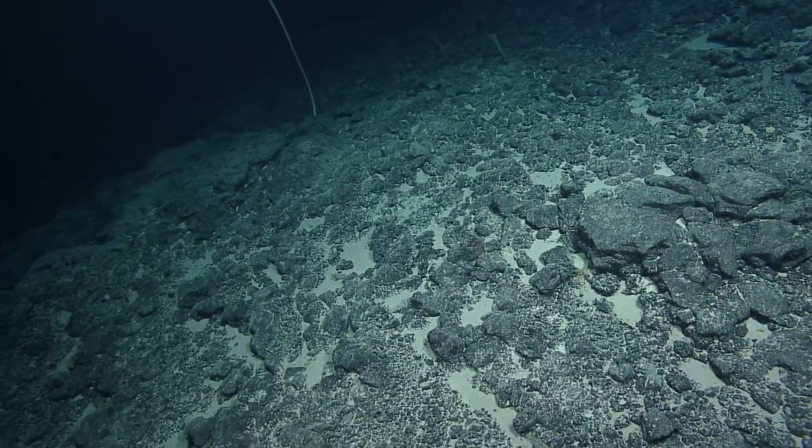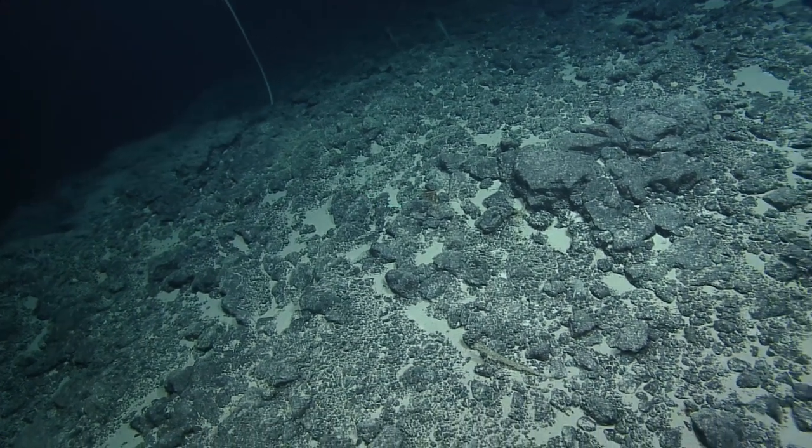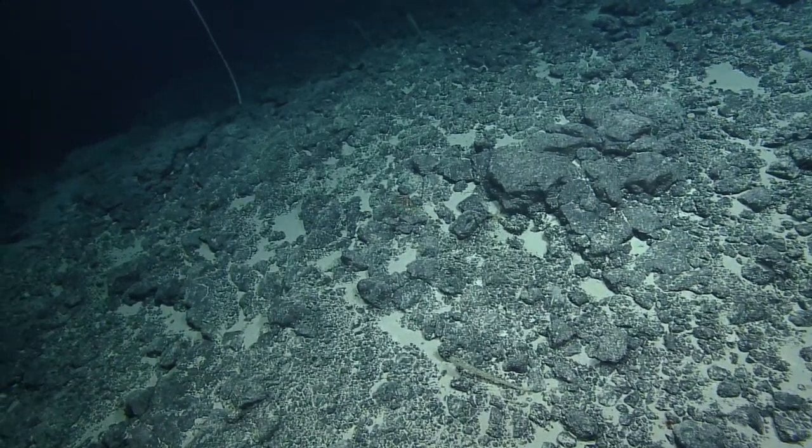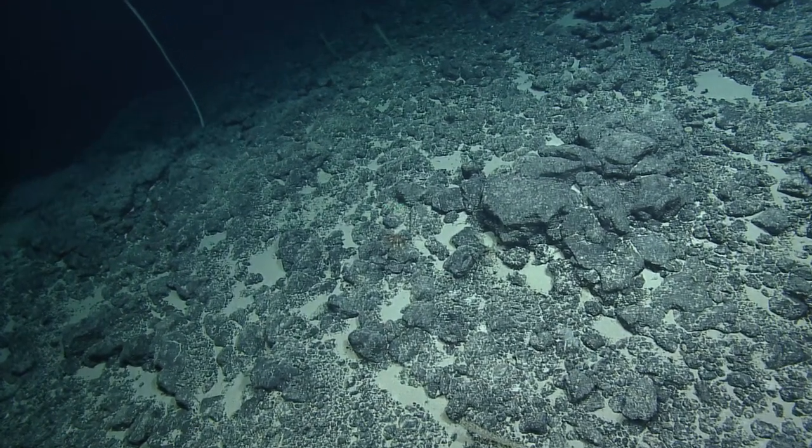I was just looking at the rocks, and one was a slightly different color. Yes, and it turned out it wasn't a rock. Oh, my goodness. Good eyes.